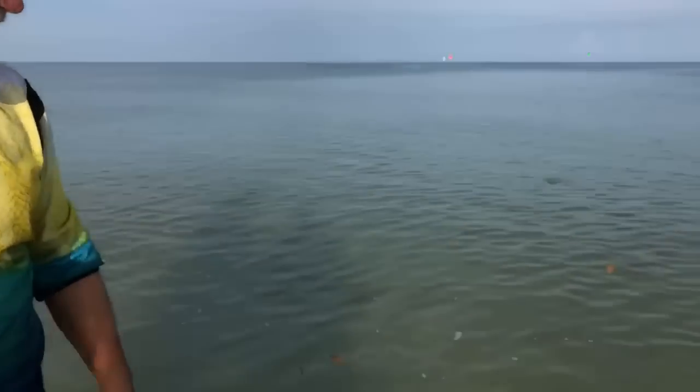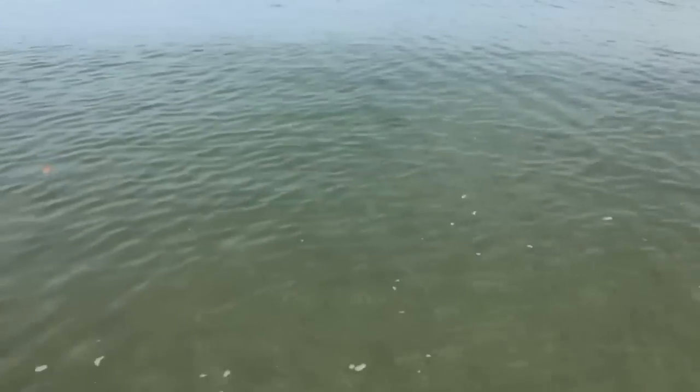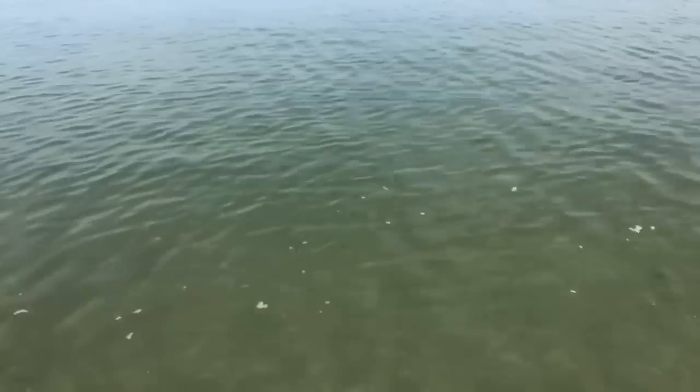Look at them, they're just jumping out of the water everywhere. We see these little fingerlings over there on the top. The little ones usually stay closer to the top, it seems.